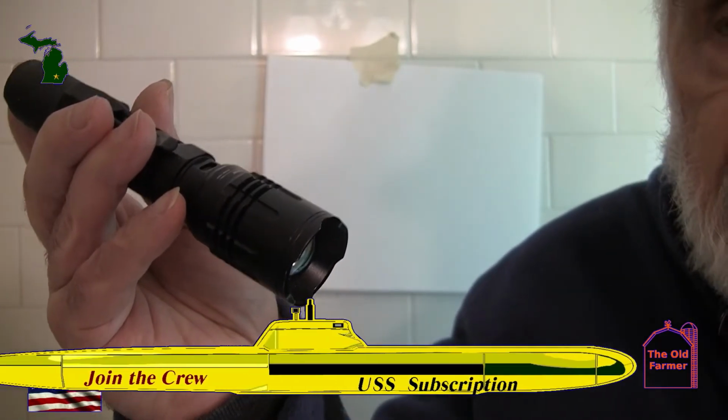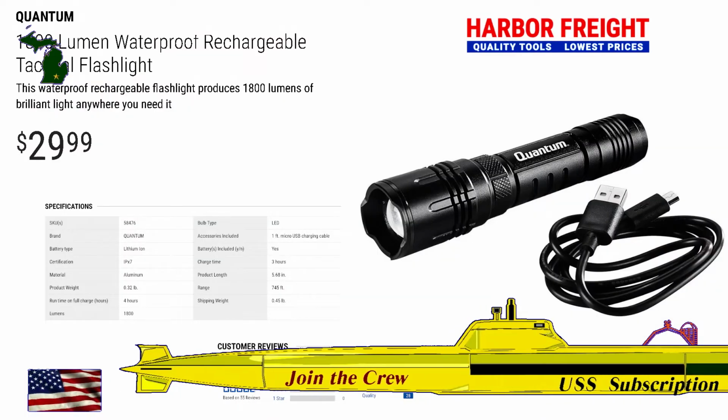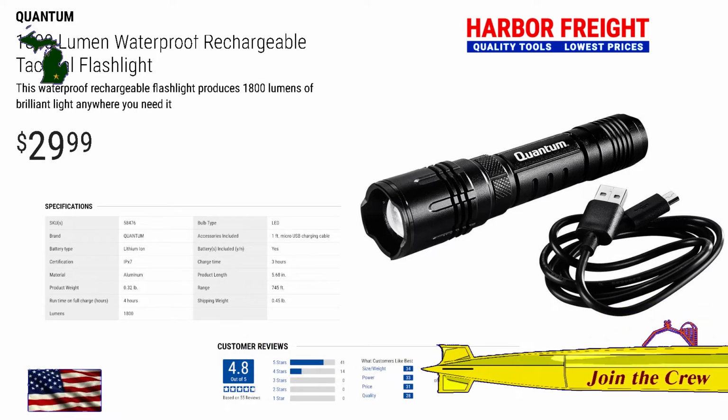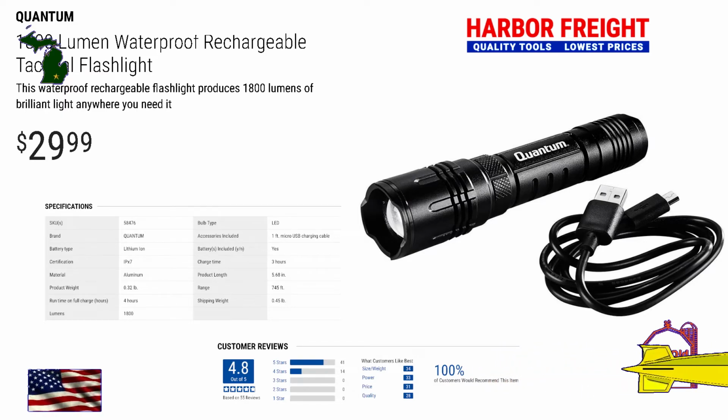I've got to be honest, folks. This is far from being a tactical light. They have added things that cost more that are not needed and skimped on the parts that should be of higher quality, such as the switch and the rubber button on the back and a better USB port. I would not take this out into the bush, except maybe as a backup light.